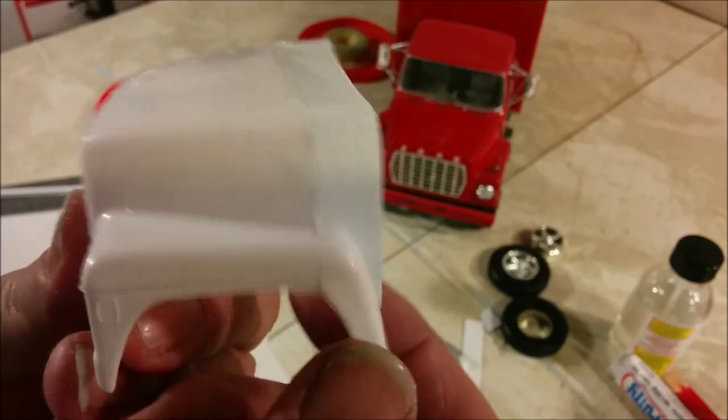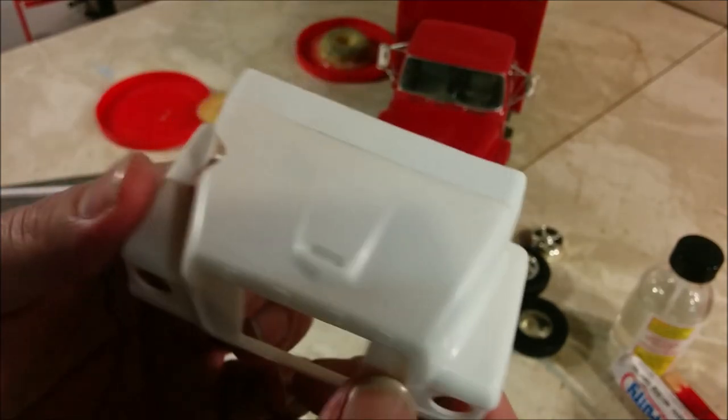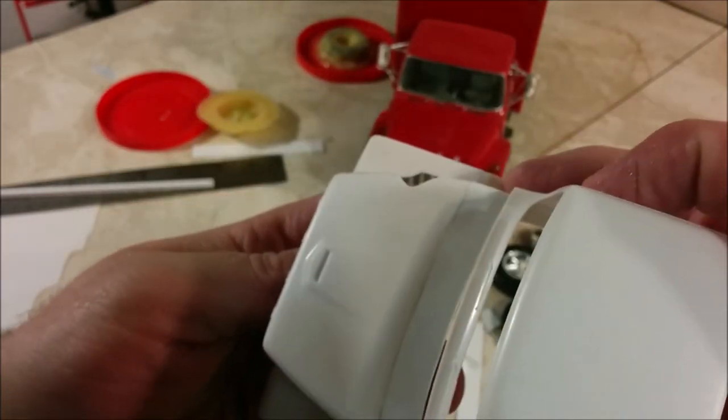All right, that's our first crude sanding to knock down the corners of things. If I put it up against the cab, let's see.